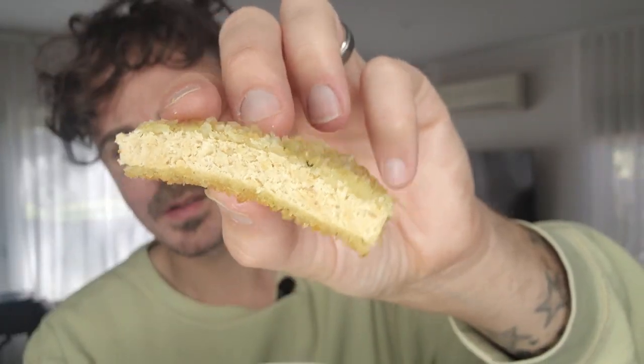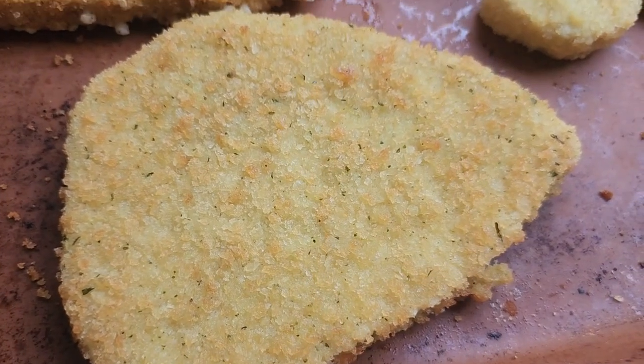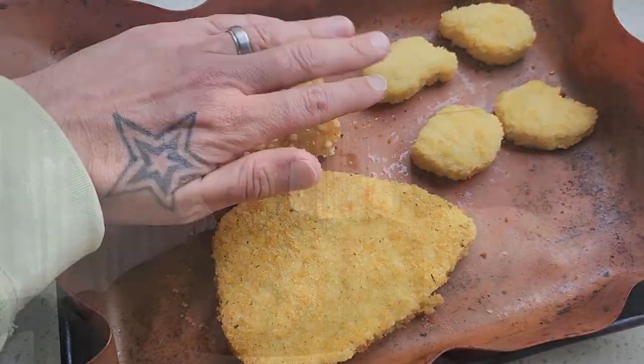Got a decent coating around there. It's herb, the coating. The batter of this one is a bit softer than the other two. The other two were a bit crunchier. This one is a bit more of a softer batter. It definitely has that herb flavors in there. You can taste some pepper, you can taste some parsley, some garlic as well.